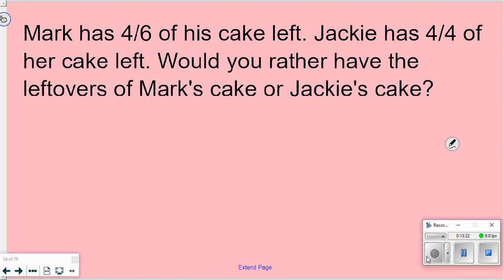All right, you had a chance to work with your partner on whose leftovers you would rather have. Raise your hand if your group decided they would rather have Mark's leftovers. Okay. Raise your hand if you would rather have Jackie's leftovers. Okay, I still saw people that didn't raise their hand at all, so we're going to try that again. Raise your hand if you wrote, I would rather have Mark's leftovers. Raise it high so I can see. Raise your hand if you said, I would rather have Jackie's leftovers.